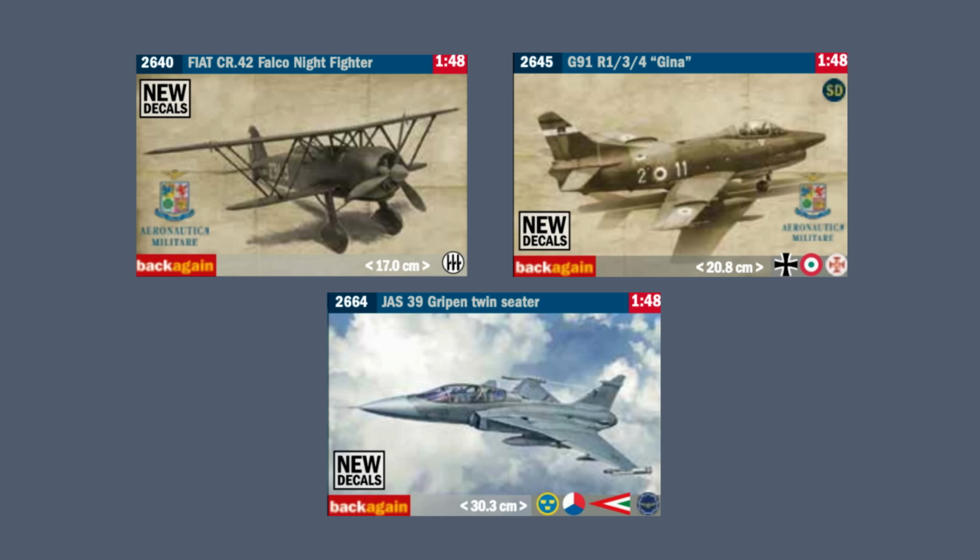Coming back into the range at 1/48 scale with new decal schemes are the Fiat CR42 Falco night fighter, the Fiat G91 Gina, which will have a choice of Italian, German and Portuguese markings, and the two-seat Saab Gripen in Swedish, Czech and Hungarian Air Force colours.